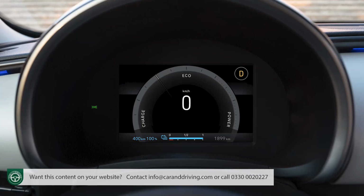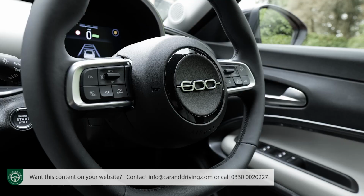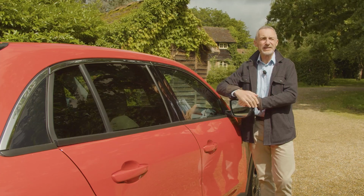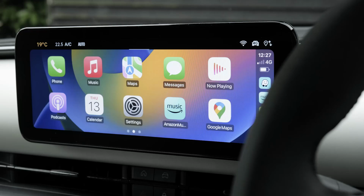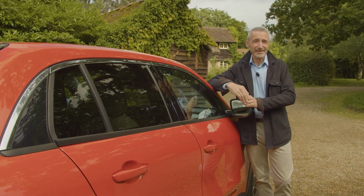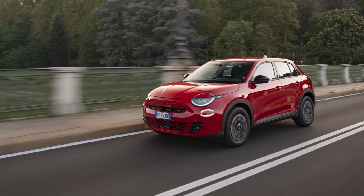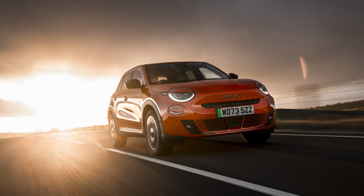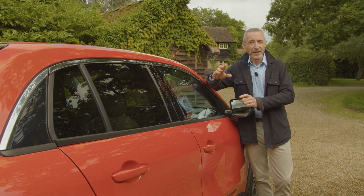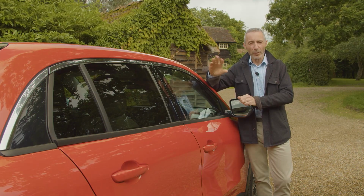Inside there's a 7-inch fully digital instrument cluster, a 4-speaker audio system, upholstery in recycled fabric, and a steering wheel trimmed in synthetic leather. Media connectivity is taken care of by a 10.25-inch Uconnect central screen with wireless Apple CarPlay and Android Auto. Plus you get expected safety features like automatic emergency braking with pedestrian and cyclist detection, lane departure warning, a lane keeping assistant and driver attention alert drowsy driver detection, as well as traction control, tyre pressure monitoring, and a full complement of airbags with an emergency call feature, and that will alert the emergency services with your GPS location if those airbags ever go off.